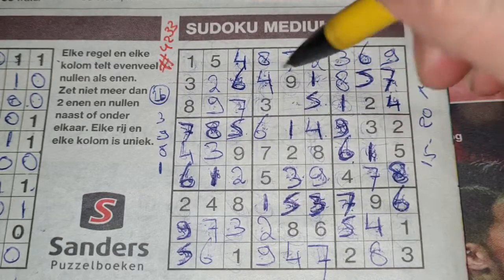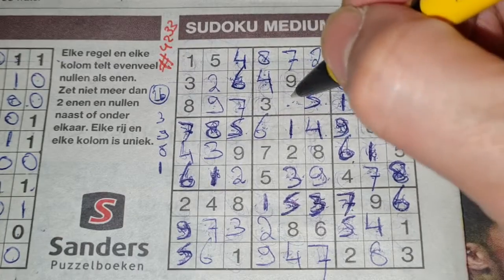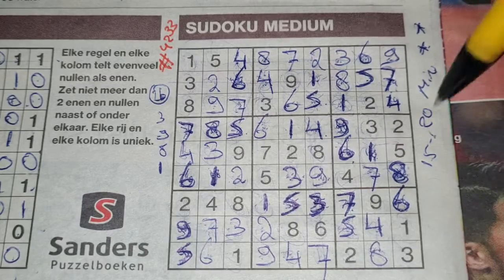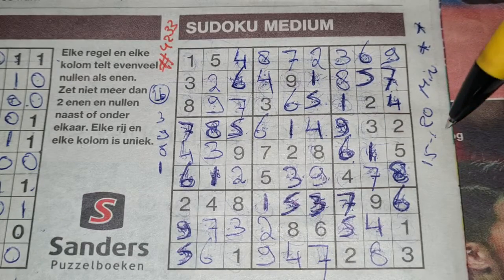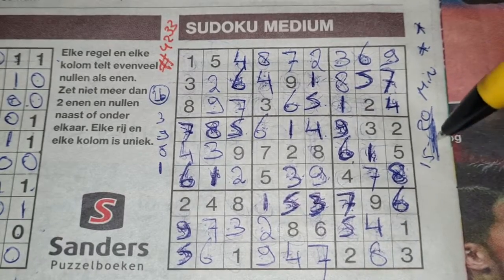Final number of this big square for the numbers 1, 2, 3, 4, 5. 6 is missing. Finish in 14 minutes. Well, I'm quicker than the indicated time. Yes.